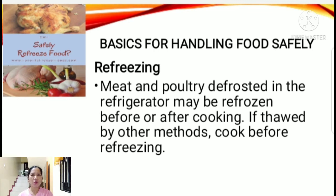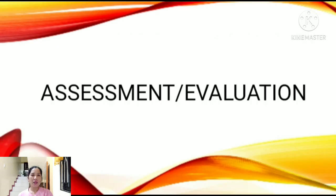Okay, so do you have any questions about learning outcome number 4? So, learning outcome number 4 is all about storing poultry and game birds. So, ano nga yung 4 processes or 4 guidelines na mahalaga? Yung tinatawag nating 4 C's. Isa-isahin. You have to clean, cook, chill, and then separate.